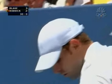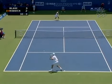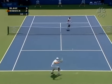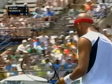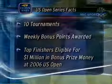Earlier this week, one of the most promising young Americans, Sam Querrey, junior out of Southern California, got a wild card here, won a round. He's done that 2 weeks in a row on the tour. So what about that American tennis?